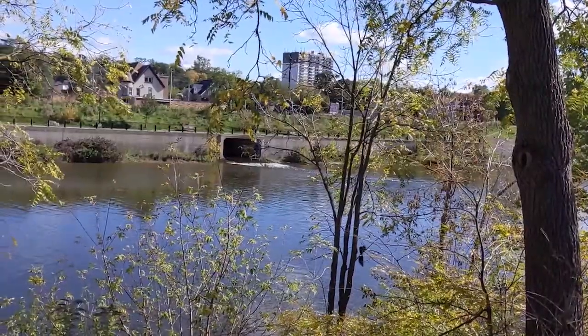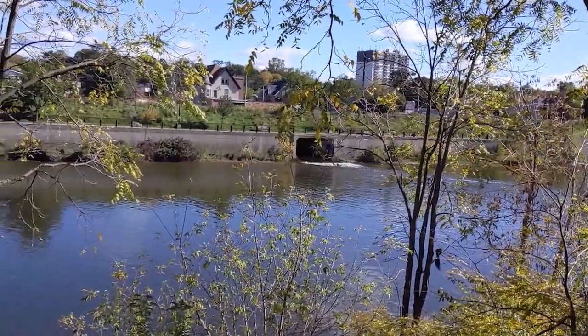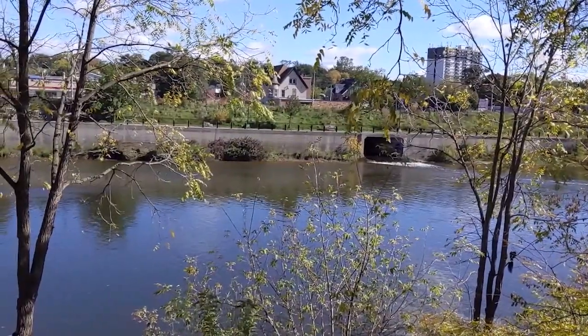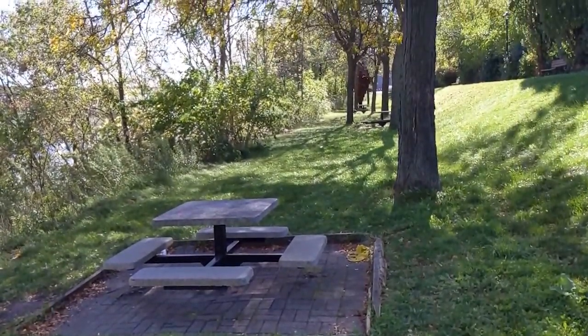From here you can see across the river to the flow of water that's coming out of the other side. This is Founder's Point. This is where the original mill of Shades Mills was. The water is from the Mill River that's now being diverted under the city from Main Street onward. This is also a great place to have picnics, as tables are available.